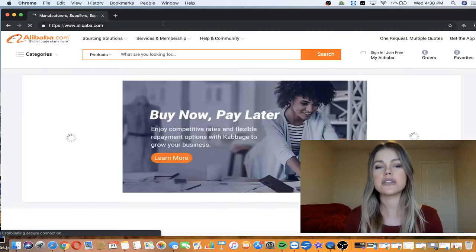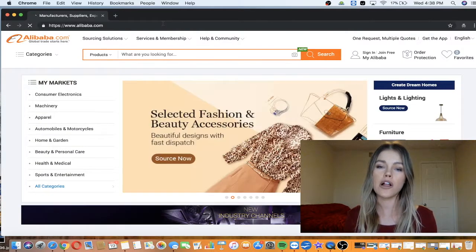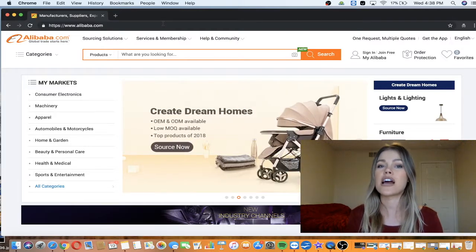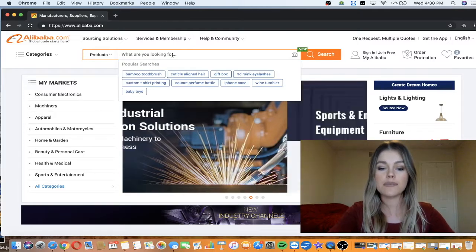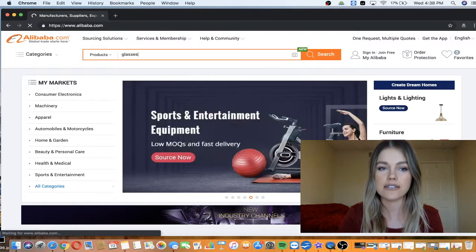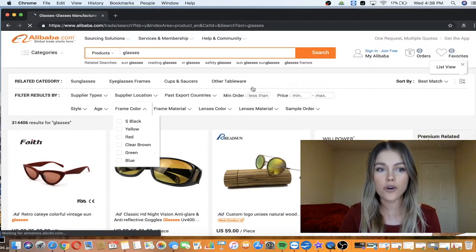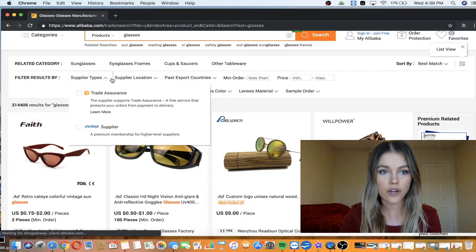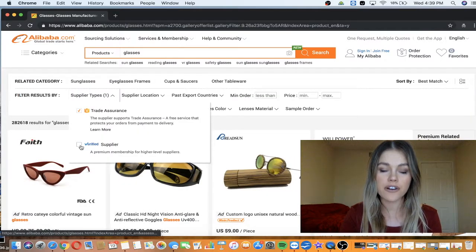So the thing with this is not everyone has trade assurance. Everyone has the PayPal option, unless they choose not to. There are suppliers that actually say we don't take PayPal, we only take trade assurance. For example, let's say that we're looking for glasses and that's something we're trying to private label. What I always do is I go to here, supplier types, and I always click trade assurance before I even source or anything.